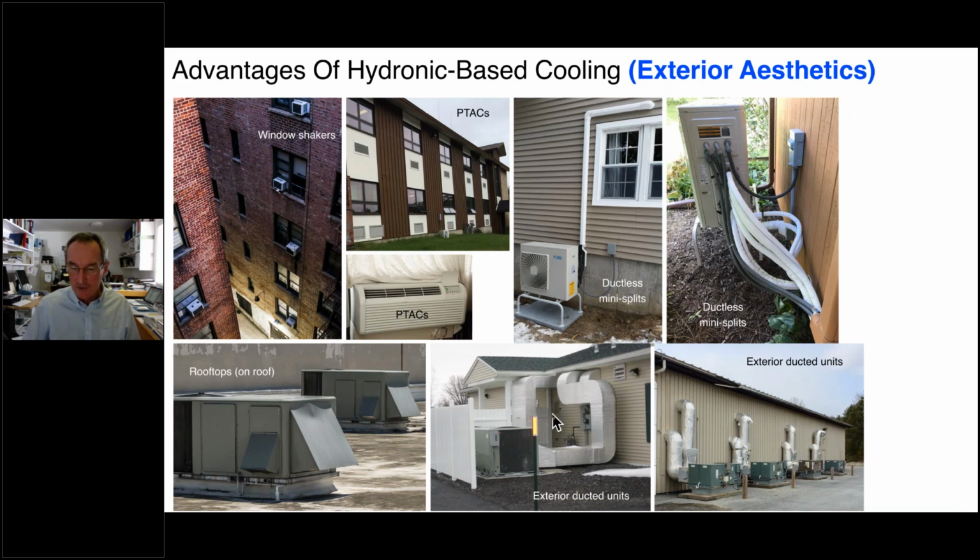I'm not sure who made the decision on how they're going to heat and cool that building, but they have a pad-mounted unit similar to a rooftop unit, but different types of duct connections to it. And they have all this exterior insulated duct. So beyond the aesthetics of this, again, this is a cold winter climate situation. These units, if they are operating in the heating mode, certainly there's going to be heat loss to the outside, plus the deterioration of the insulation material over time.